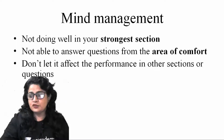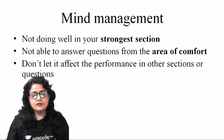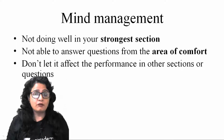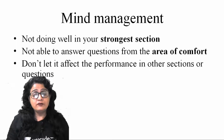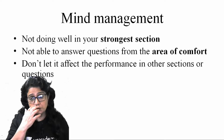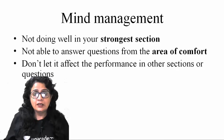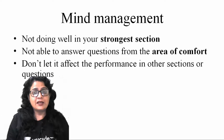Now, mind management. Certain situations which may happen tomorrow, for them you will have to manage your mind. You will have to train your mind, you will have to do certain mind training to keep your calm and composed attitude in the examination hall.